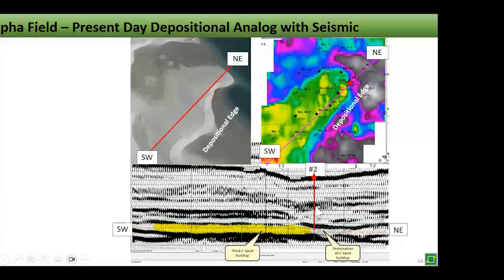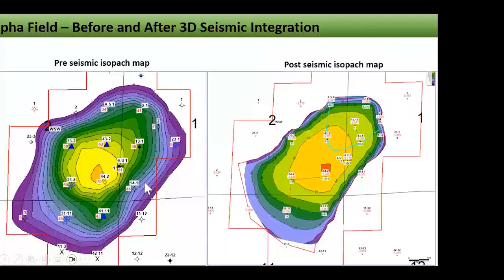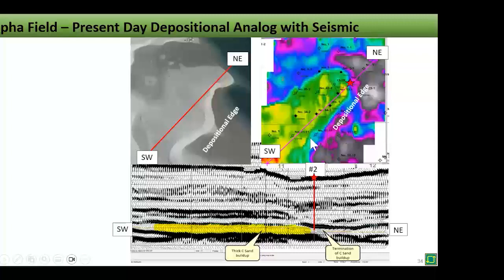Okay. John, thank you very much. You're welcome. So we talked about the computer generated pre-seismic and pre-drill map. As we worked through it, we defined some of these boundaries better, predominantly using the seismic. So as John pointed out, and I'll reiterate here, this number 2 well is on our boundary.